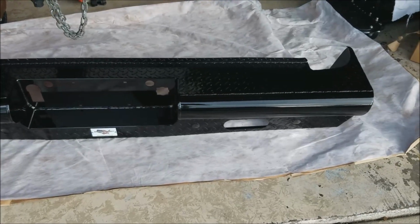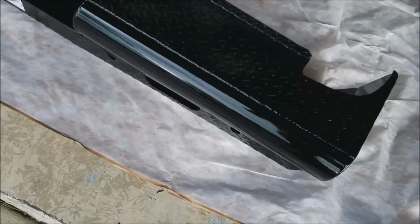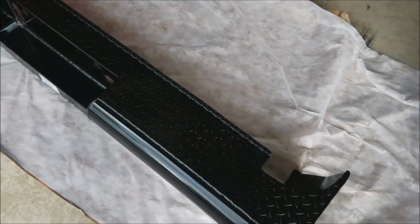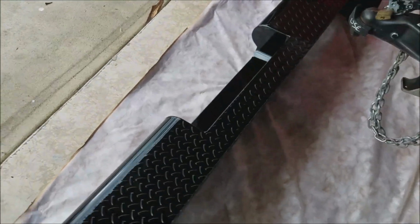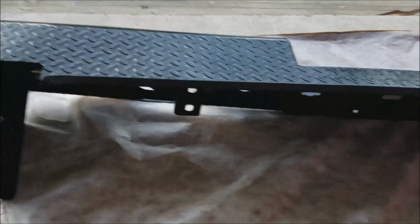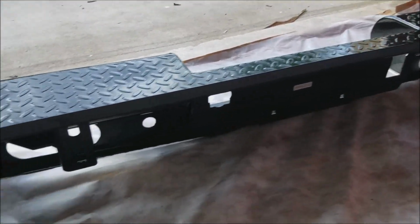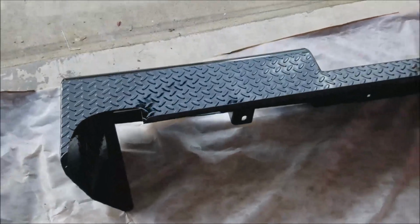So no damage, and the reason it had no damage is because it was wrapped in this. So it was all wrapped up in this cardboard. It's got this little protective cushion. Yeah, the bumper is absolutely unbelievably amazing. This thing is really stout. No issues with the bumper, none that I have found yet. So the bumper turned out okay.